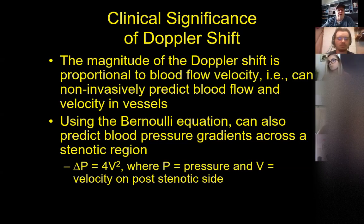And the fourth thing, by using this Bernoulli equation, now that we know the velocity, the Bernoulli equation says the change in pressure equals 4 times the velocity squared. So by using the velocity that we got from the Doppler, we plug it into this equation, now we can predict pressure. So it gives us all kinds of information that's very useful, and it's non-invasive. We're not cutting anything open.